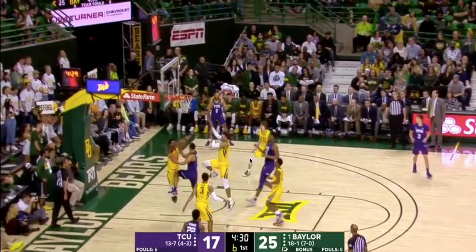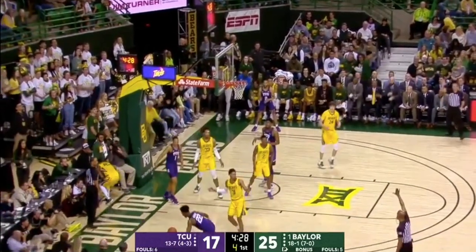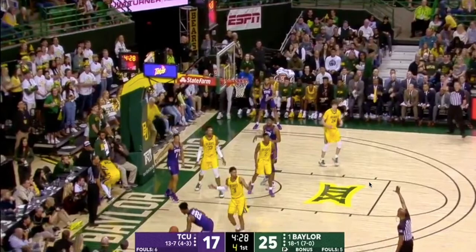Right there. So the TCU offensive player knows that he doesn't have a shot, so he wants to make a pass. And the awareness in the moment to play the ball without fouling and get a jump ball, that's really special. And that ended up being Baylor's ball as well.